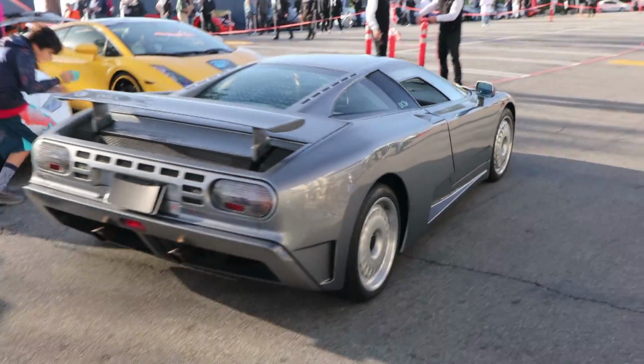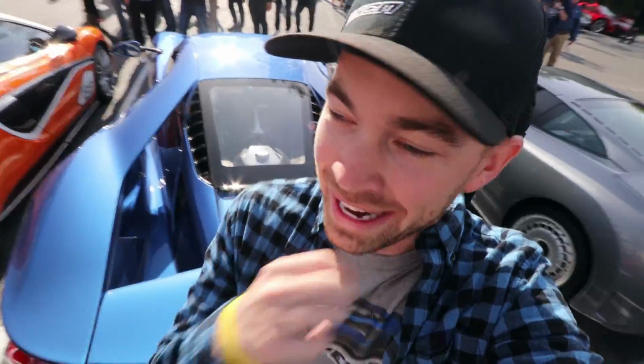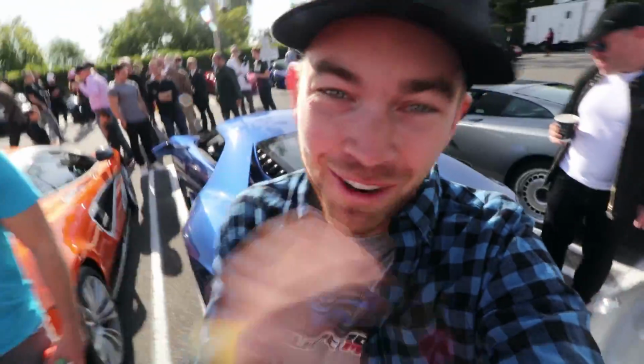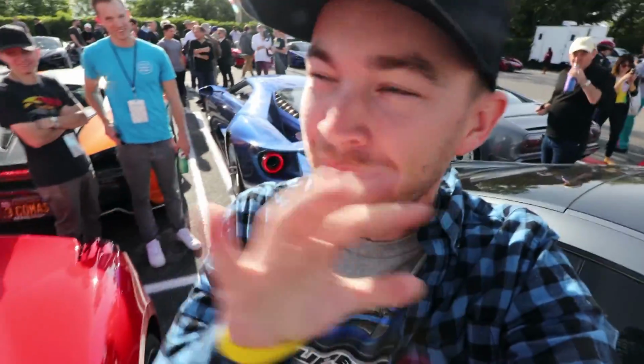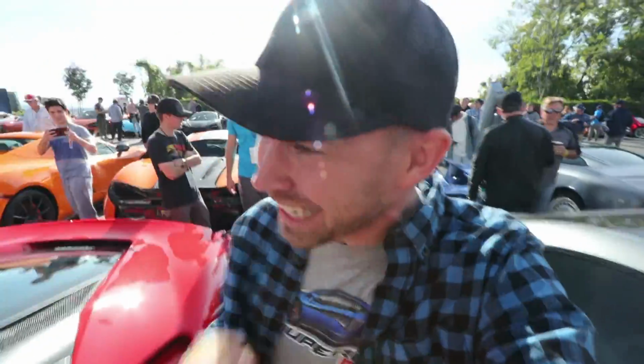Whoa, no way. What is this car doing here? You never see EB110s. 2 days ago when I applied for the Ford GT, I wanted it. And now that I see it in person, I want the car so bad. What spec? I really think purple's the spec to go with. It's such a good looking car.